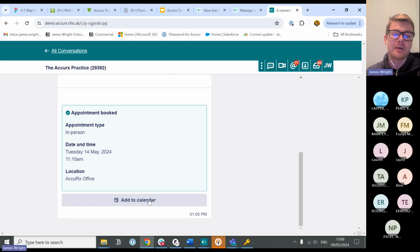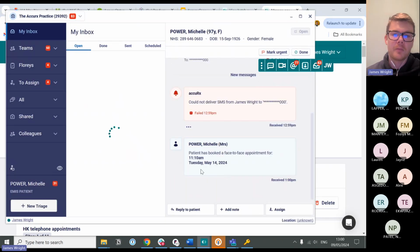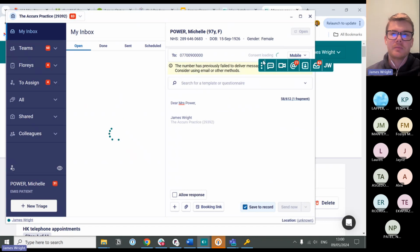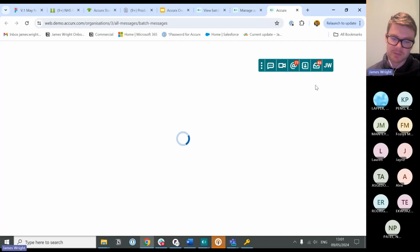That's quite a useful way to use as an appointment reminder for the patient themselves, but also if they booked into that slot type and they have appointment reminders associated with it, that will follow through as well. And again, going back to the conversation, it will pop up in here that the patient has booked an appointment. So that's self-book.